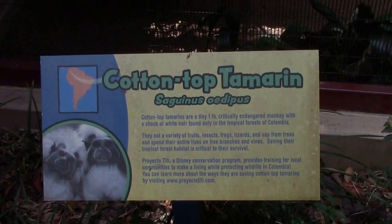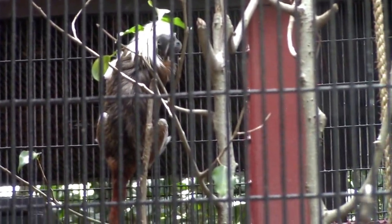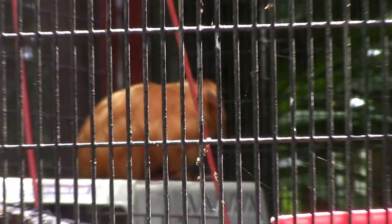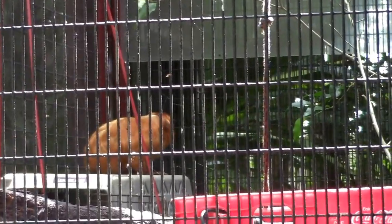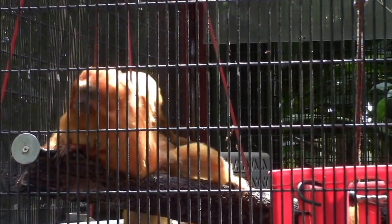The cottontop tamarin. Now this one's in the back. And they're actually from the Amazon. I'm trying to get a little better view. Yeah, he's moving around a little bit. We got a golden lion tamarin here in the back. Let's see if you turn around. There we go. That's a cute little guy. And there's another one right here. Look. Aww. Hi, babies.